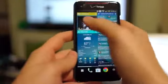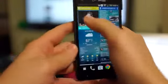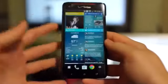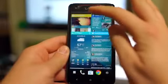Same thing with Instagram. Clicking it there should open up the Instagram application. That's weird. Okay, so that's interesting. I guess that's something they have to work on. Maybe that's an Instagram thing, whatever. But of course you can just scroll through them and see everyone's little pictures.